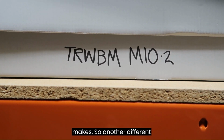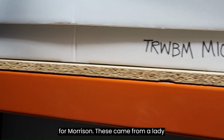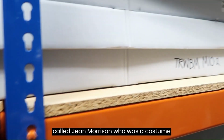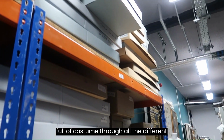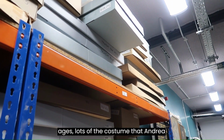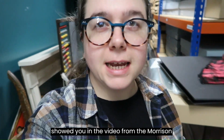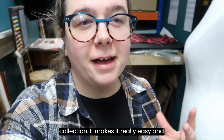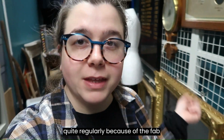So another different subcategory are these M boxes, which stand for Morrison. These came from a lady called Jean Morrison, who was a costume collector. All of these boxes are full of costume through all the different ages. Lots of the costume that Andrea showed you in the video are from the Morrison collection. It makes it really easy and quite exciting to change the costume case quite regularly because of the fab collection.